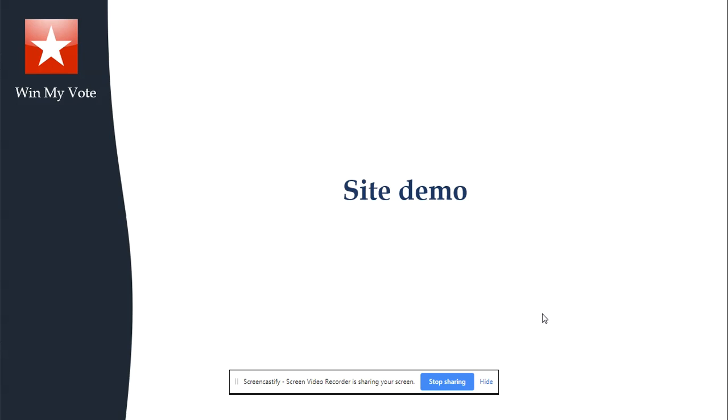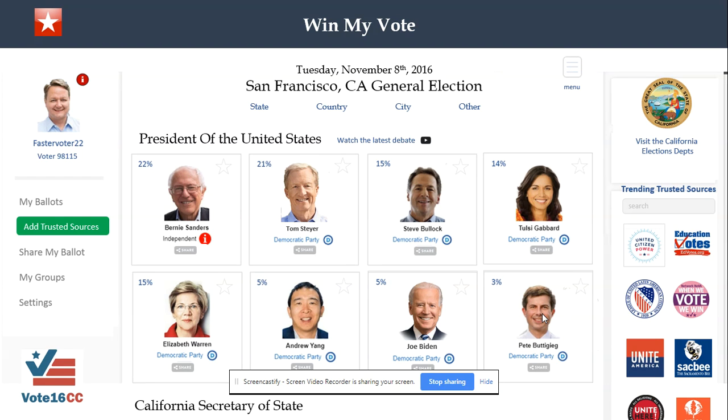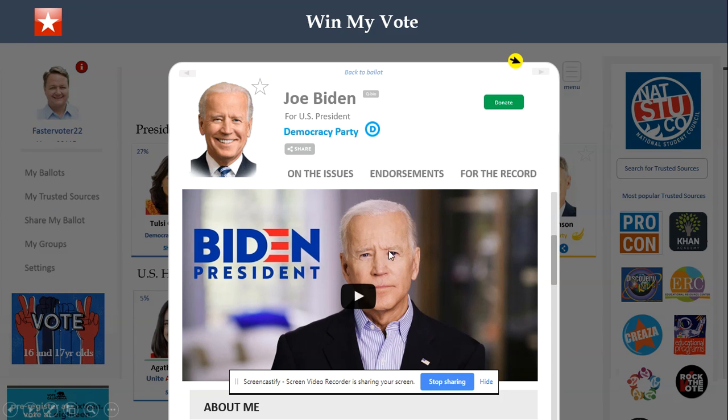And this is usually where I would do a site demo, but I'll just show you some slides, that'll be faster. So this is what the ballot looks like. Voter here, Faster Voter 22, signs up with just an email address or social media account. They get their ballot, and it's up and down their ballot, and they can see all the candidates side by side. They can click on a candidate and see the candidate profile. And again, these candidates build and manage their own profile the same way they would on online dating or LinkedIn or Facebook or Twitter. And it's just structured for voters, right?